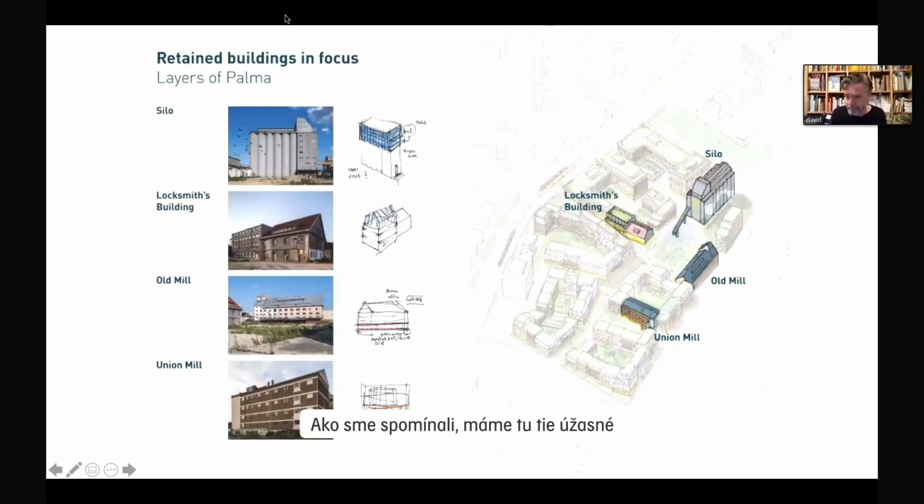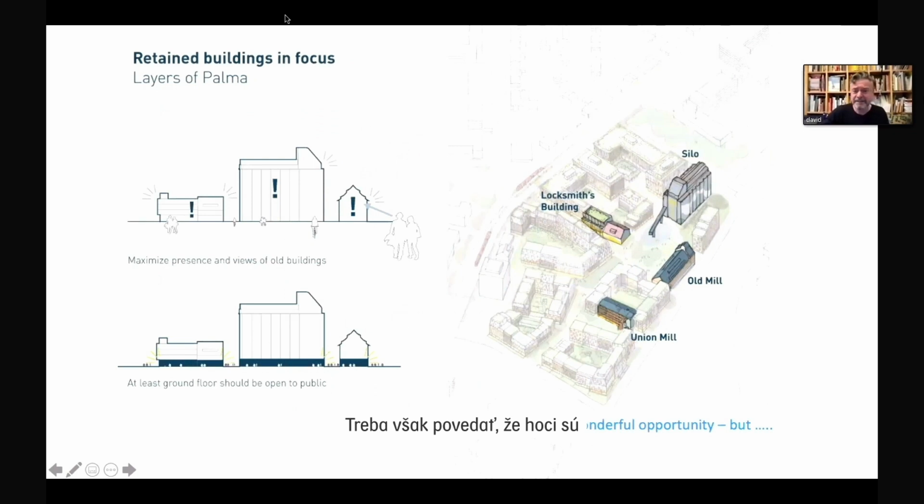And of course, as I said, we've got these amazing existing buildings. Each of them offers a huge opportunity to do something special. However, it has to be said that while they're a wonderful opportunity, nobody thanks you for working with an old building, because old buildings are quite inefficient. You can't squeeze parking underneath them, so they make the site much more difficult.